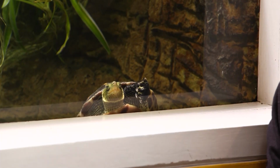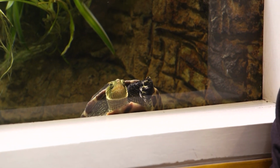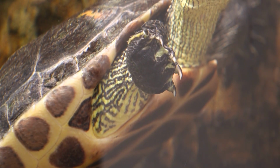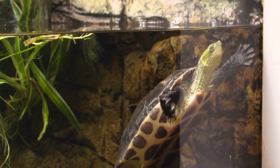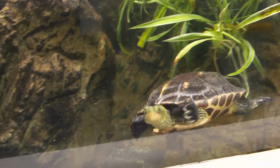First up is our Chinese striped-necked turtle. Now you can tell straight away that he's a turtle and not a tortoise because he's living in the water. But because he's a turtle, it means that his shell needs to be hydrodynamic. Now that's a big word, so I'll get you to say that one with me. Hydrodynamic. Yeah? Good job, everybody. But what does it mean?